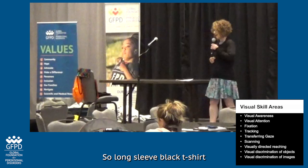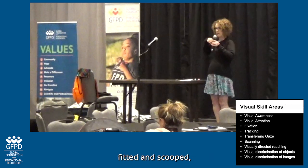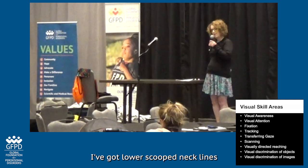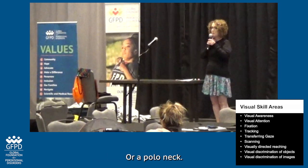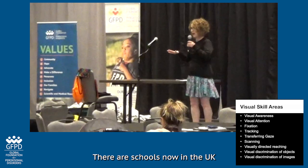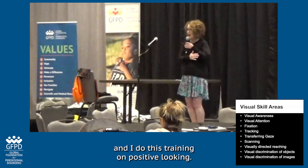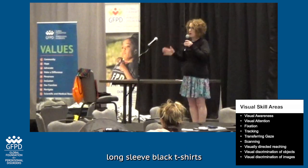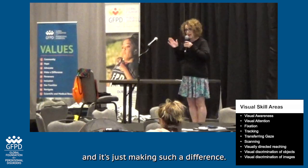So a long sleeve black t-shirt, right up to the neck, not a scoop neck, a high-necked, long-sleeve black t-shirt. I've tried lower scoop necklines, and it still doesn't work as well, or polo neck. So this is so important. There are schools now in the UK, as a result of my training, and I do this training on positive looking every week, where all the teachers in the school wear long-sleeve black t-shirts and black trousers. And it's just making such a difference.